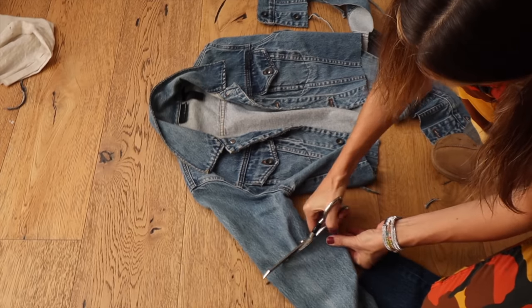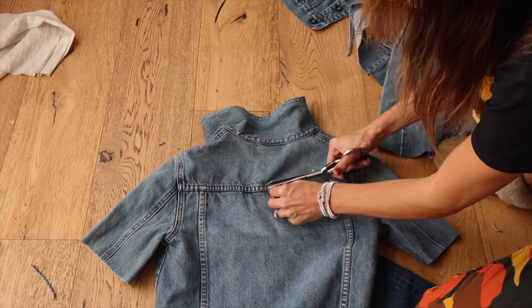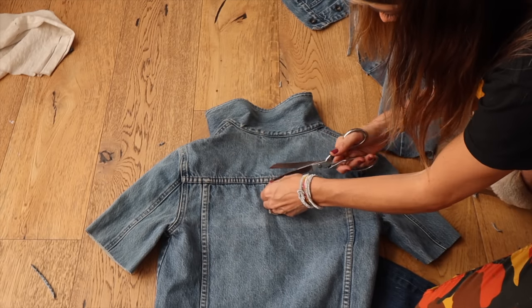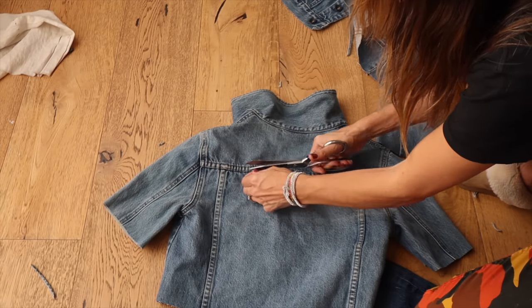And it was right around now that I'm like, no, I'm gonna make this a shirt. So I not only cropped it, but then I cut the sleeves off. All you're gonna do is throw it in the wash a couple of times. This bad boy will fray. You'll see it at the end. It's really cool and really fun.